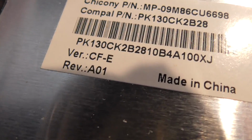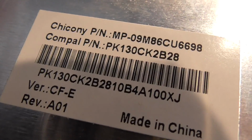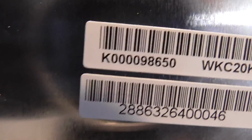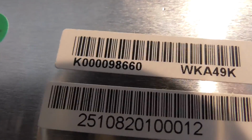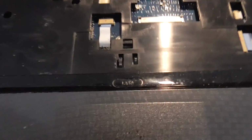Now this is PK130CK 2B, and this is 1B, 2B, and I really don't care as long as it works. This is the old part number, 98650, and this is a replacement, 98660, and obviously I think they're going to be the same. Okay, now I'm going to put this aside, I'm going to put this up here, and here we go. This is the inside of the keyboard.